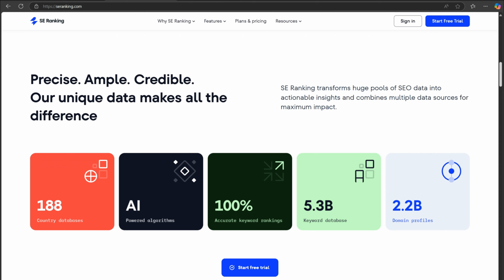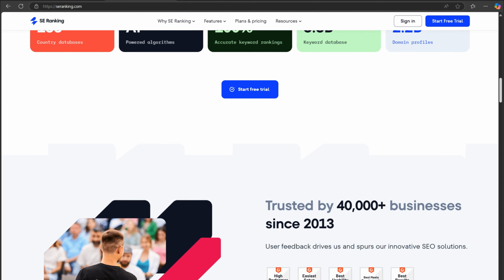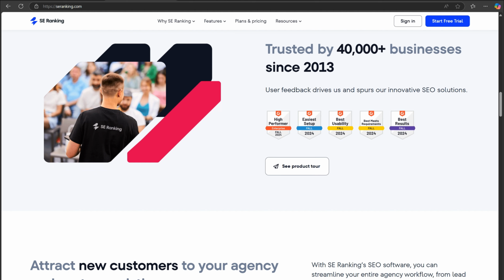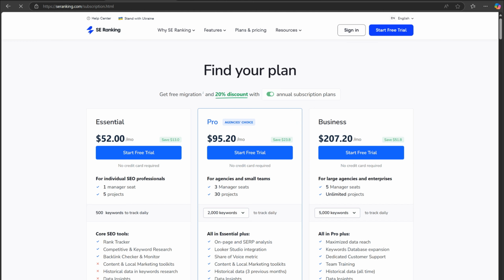But wait, there's more. SE Ranking also has tools for social media analytics and backlink checking. The backlink tool is great for spying on your competitors and finding link building opportunities.